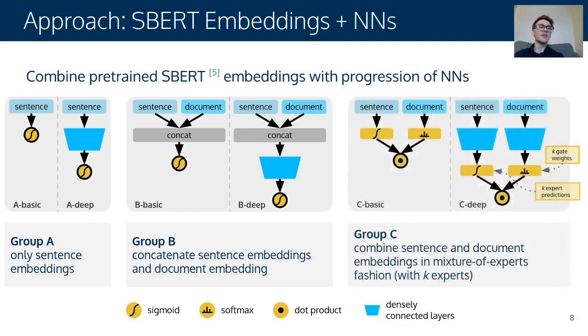In Group B, we concatenate sentence embeddings and document embeddings before passing them through the optional densely connected layers. Here, the document embedding, or the embedding for a whole article, is simply the average of the sentence embeddings. And in Group C, we combine these sentence and document embeddings in a mixture of experts fashion. The motivation for this is that it would allow us to more explicitly learn article topic-specific patterns. For example, maybe in political articles, it's more important that a pull quote refers to platform details, whereas in a cooking article, maybe pull quotes should be focusing on properties of ingredients or something.